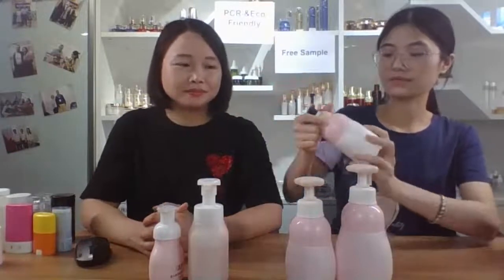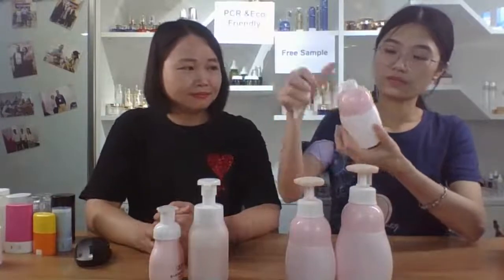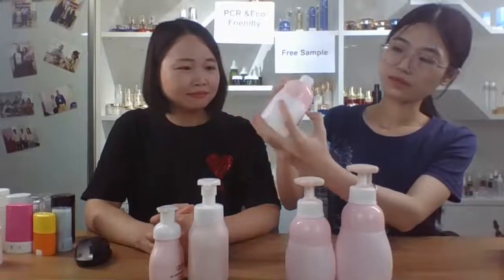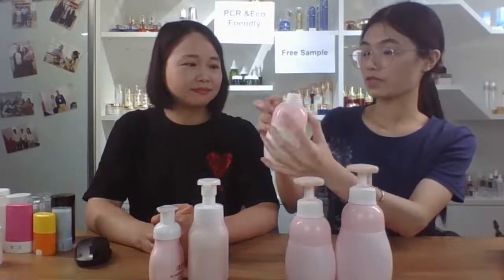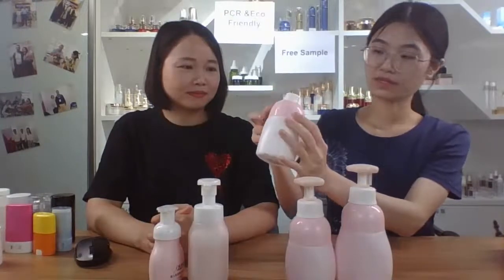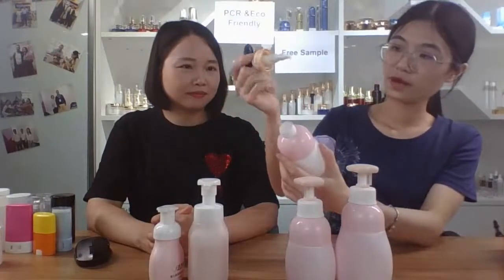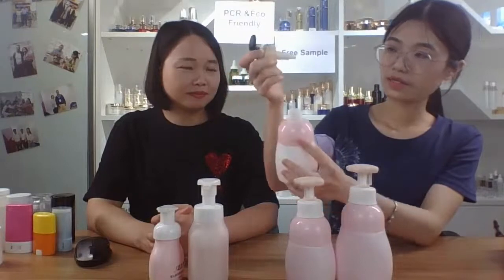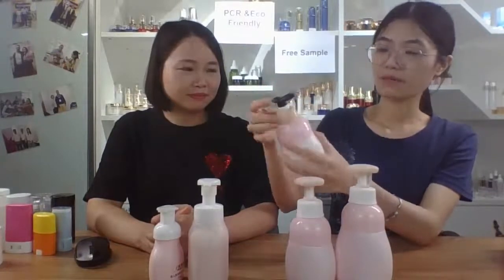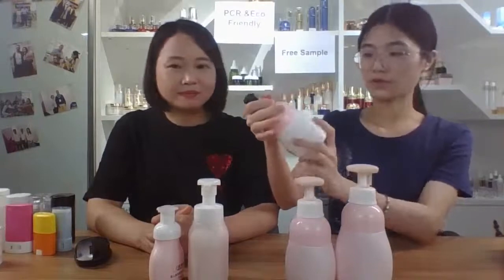And you can see these bottles is a double layer for this part. Yes. And it comes like this, in different colors for bottles and the show colors and the pumps here. We can customize the colors for you. Don't worry.